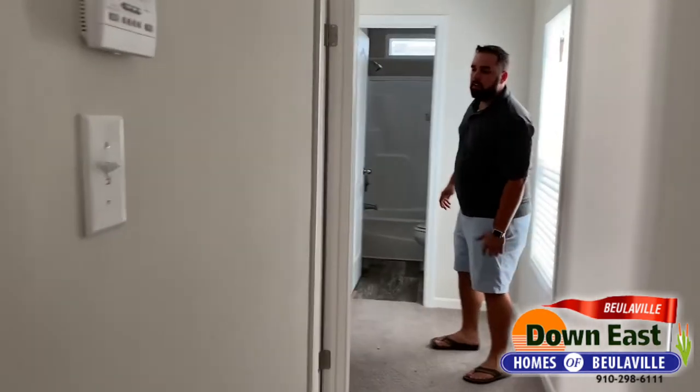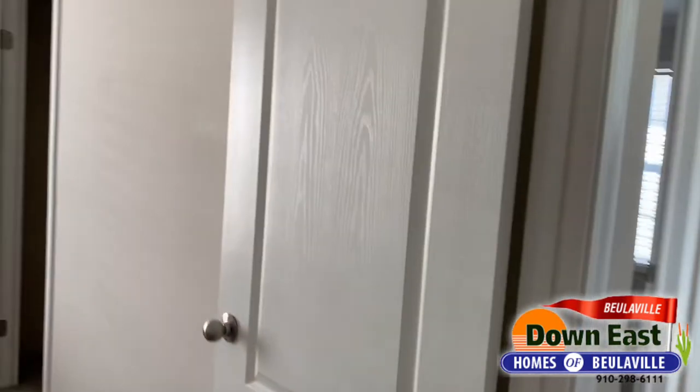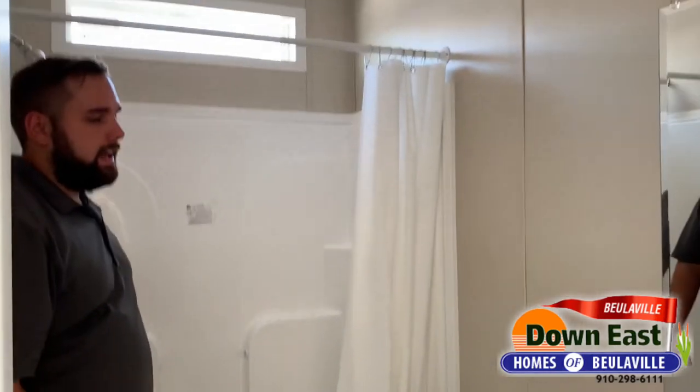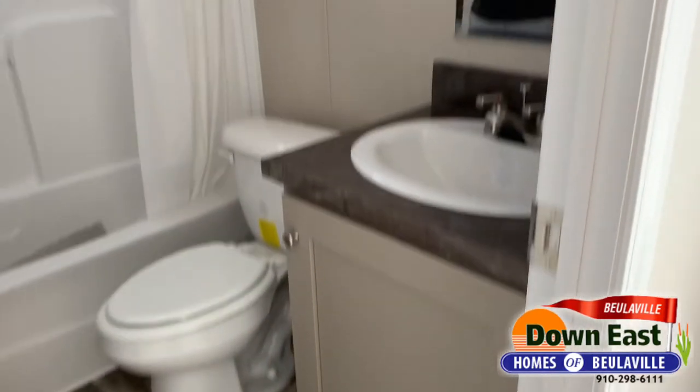We do have two bedrooms. One is right here, right off of the hallway. And then the other one is identical to it. And I did want to show you this really nice second bath as well. We have a separated vanity. We have a nice one-piece fiberglass shower and tub combo. I know you're tired of hearing me say that, but a lot of manufacturers don't have that.